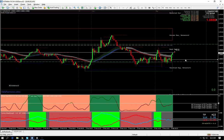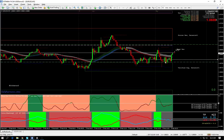Let's take a look at Euro. Again, Euro's kind of flat. We can see it by the gray down here, but it's just, eh. So we're waiting on the bell to ring so we can jump in.